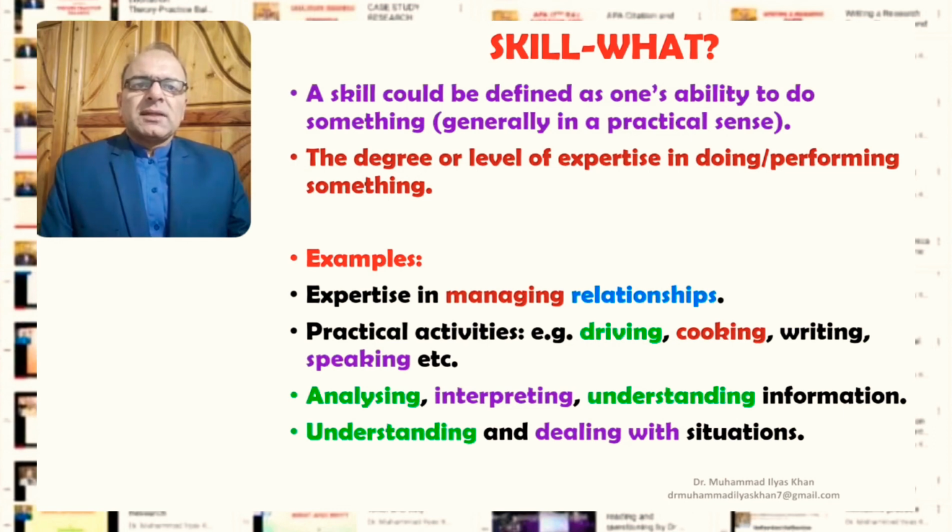we can say that skill can be understood in terms of expertise, for example, in managing relationships. Similarly, practical activities such as driving, cooking, writing, speaking. So the degree of our expertise in terms of these practical activities could also be referred to as skills. Similarly, soft skills such as the skills of analysis, interpreting things, and understanding situations and information could also be considered as skills. Similarly, understanding and dealing with situations or managing situations could also be considered as skills.